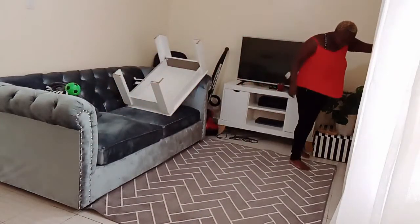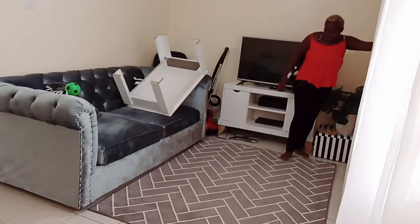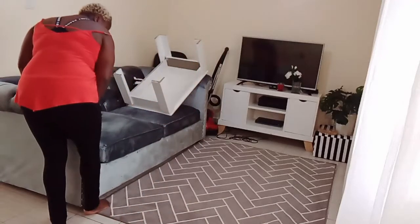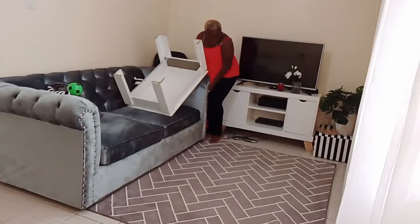So once I'm done with that, I ensure that I vacuum the carpet so that any remaining particle is dealt with, and to get my carpet to a stage where it is sparkling clean.